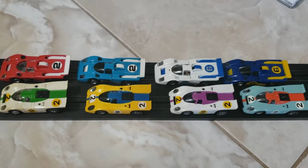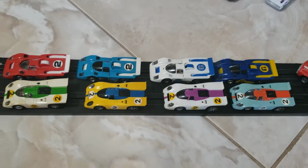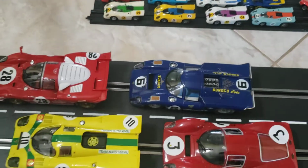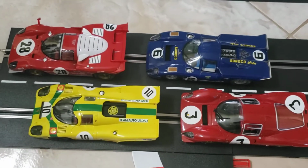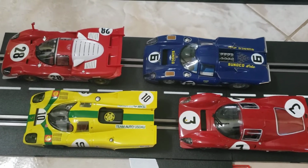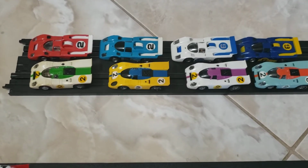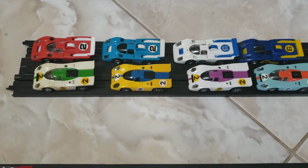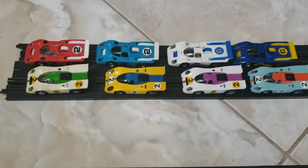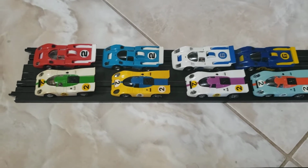This is where slot car racing began for me as a little boy growing up in the early 70s. And this is where it's at now. And while I love this Carrera Digital 124 scale, there's always going to be a special place in my heart for the AFX HO scale. That's what I grew up with, that's what got me into it, and that's what I stick with. And so that's why I'm doing this video.